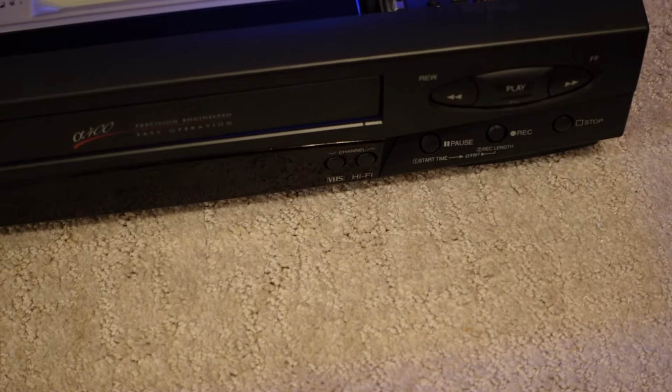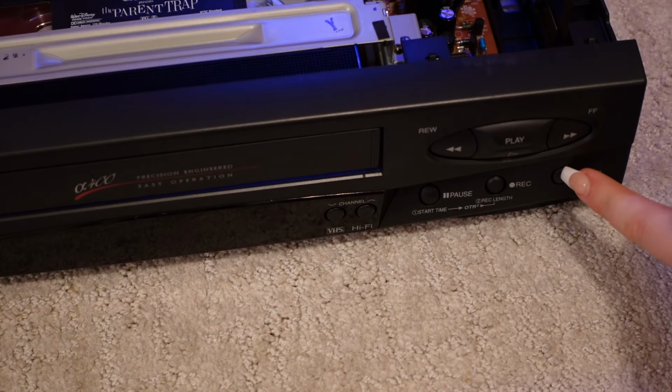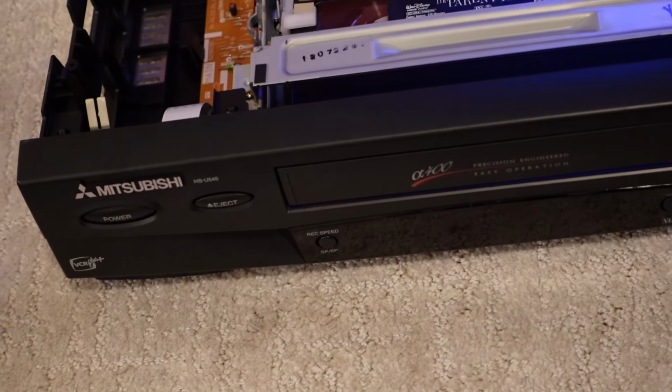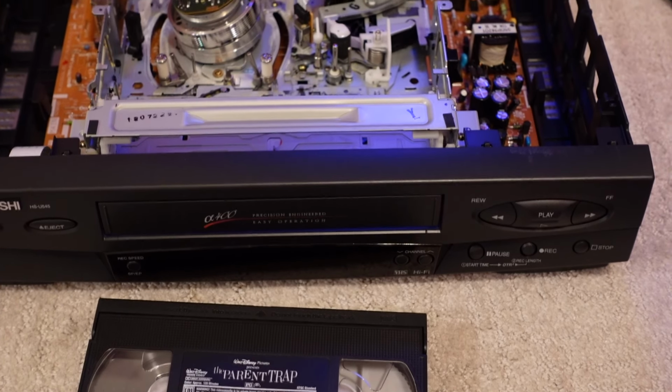Another thing that's interesting about this unit is the button setup. It's kind of weird that the stop button is here and the eject button is all the way down here. That is a little bit strange. Let's do some more playing with the actual TV part of the unit.